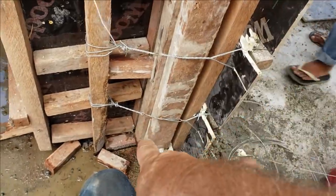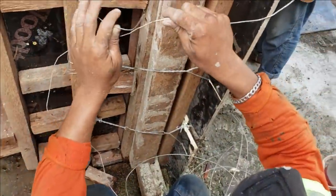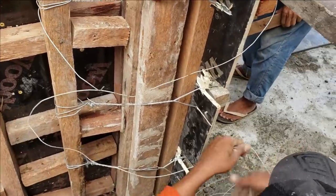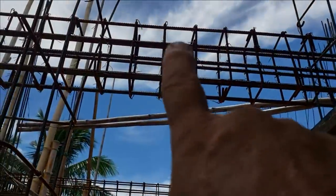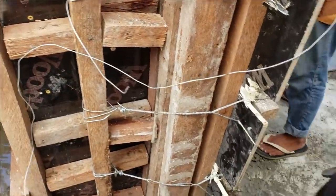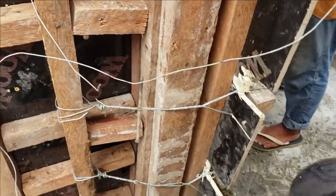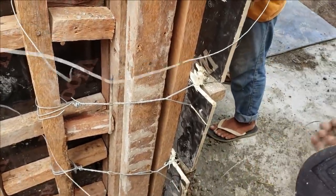We use this style in places anyway on the forms, even like the beams that go all the way around the house. All these beams up here, we do the same method under the bottom of them anyway, because there's so much pressure pushing out. Drive a nail on both sides, wrap that wire around it, and torque it. The exact same method.